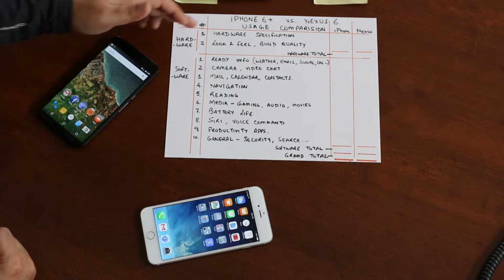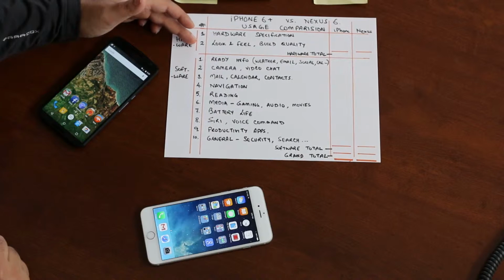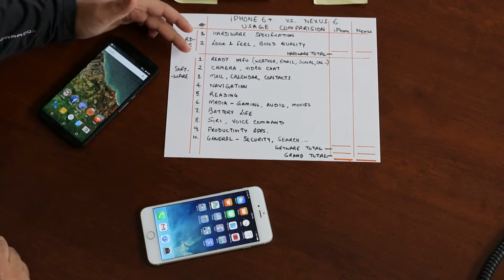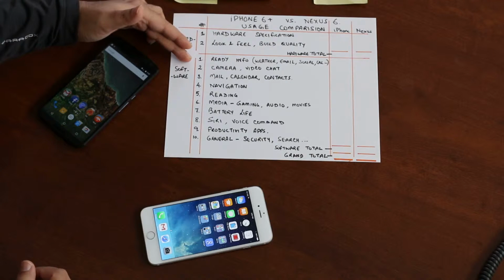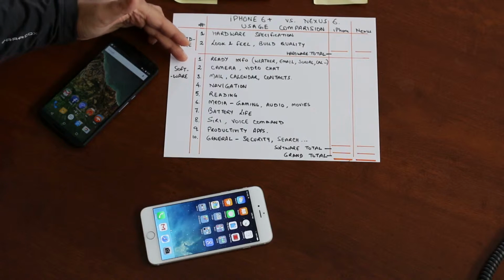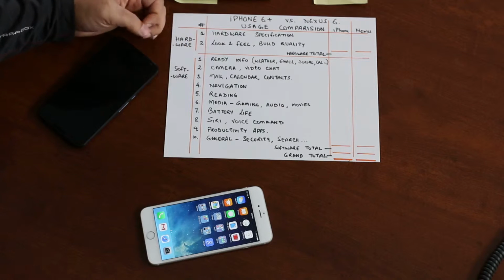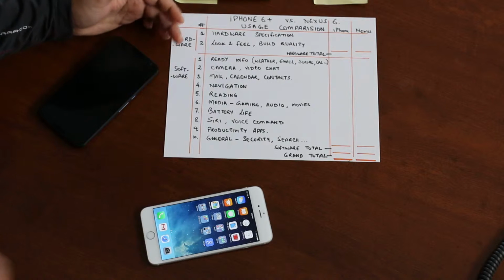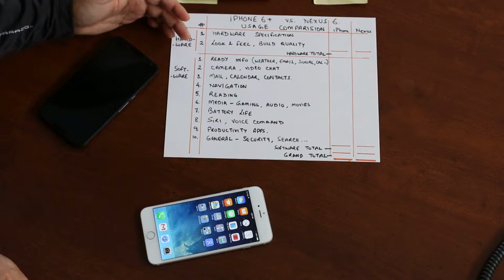So we're going to talk about hardware specification a little bit, just to touch on it. We're going to talk about look and feel and build quality, and on any of these points I'm going to rate it on a scale of 0 to 10. But right after that we're going to go into 10 points of software comparison. We're going to look at its capability of giving me ready information. How fast, how easy is it for me to get the standard 5-7 things of information that I need from my phone.